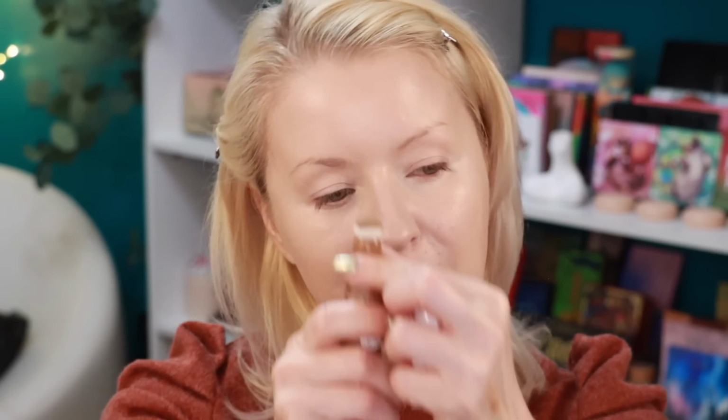Tarte is called Shape Tape contour wand. I don't know, at this point guys, I cannot keep track of them. It does have that little sponge applicator. I'm swatching them on the back of my hand. This one is the lightest shade, and this one is called Light. And here is the medium shade. So I'm going to start first with the medium shade.